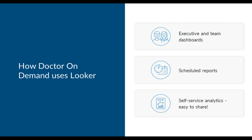So how does Doctor On Demand use Looker? Well, we have a number of management and team dashboards that team members check each morning to get updates on key metrics like visit volume. We also use Looker to send scheduled reports via email to push team-specific data to key users. And we use Looker extensively for ad hoc self-service analyses and data discovery, allowing everyone in the company to pull their own data.